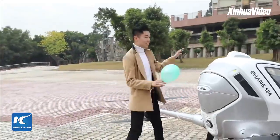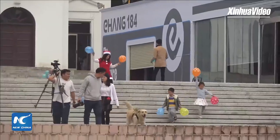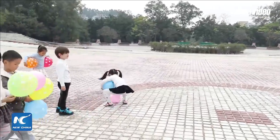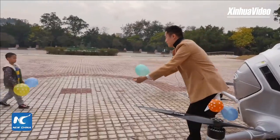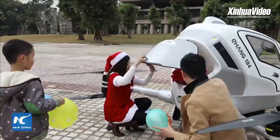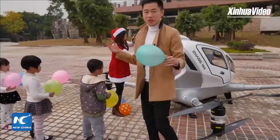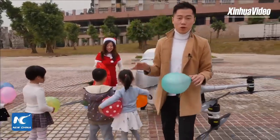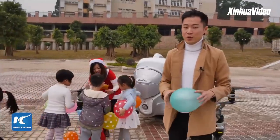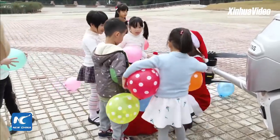All right, everyone, this is where the Ehang 184 has landed. And now we see Miss Santa bringing all the children to the trunk where we will deliver all of the presents. Come on, kids, there are presents over here. Here's the present. As we mentioned earlier, this is the world's first passenger drone, and we've just done a live broadcast for the Xinhua social media platforms. And now all of the children are getting their presents.